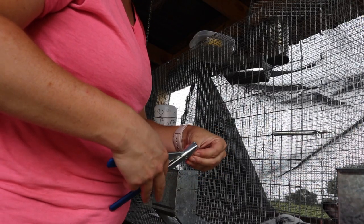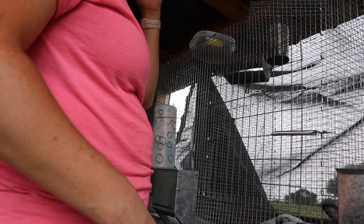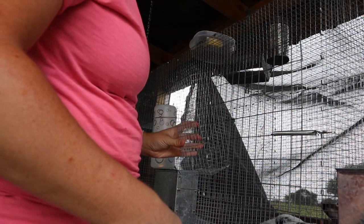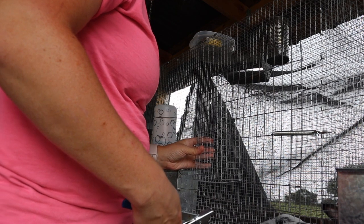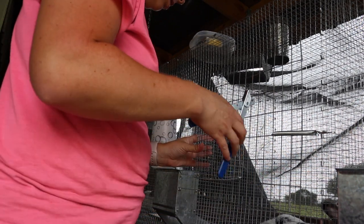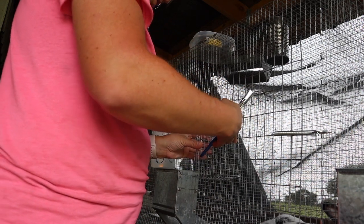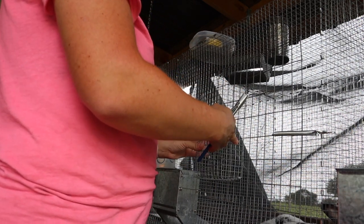So this part actually isn't too bad. This is the lowest rung before the door. So I'm going to set the bottom of the hay feeder there. And then you kind of just figure out your spacing from there. And I think I want it to be closer to the hinge.